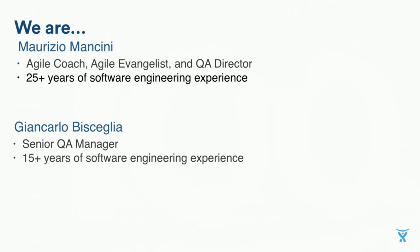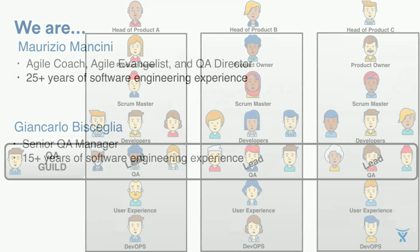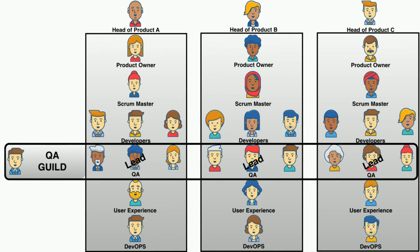I'm an Agile coach, evangelist, and director. I've been at this for 25 years, and my colleague Giancarlo, a senior QA manager, has been at it for over 15 years. At this last engagement, we put in a team structure called the QA Guild, in which we embedded people into Agile teams. We used a QA Guild because we wanted to share QA best practices across the various teams, and Giancarlo will get into one of those best practices a little later on.